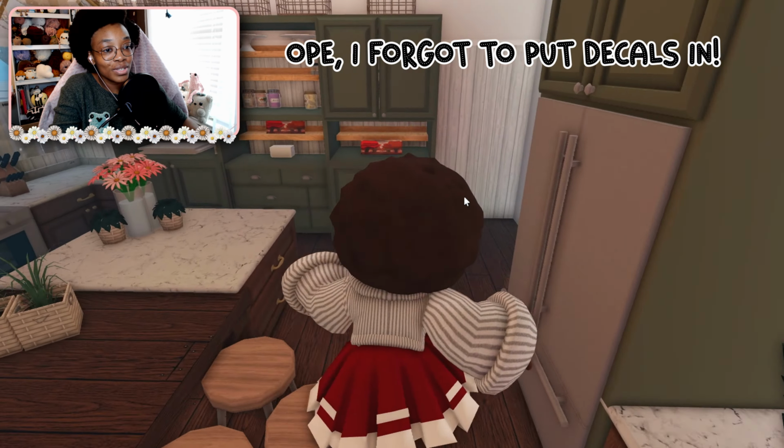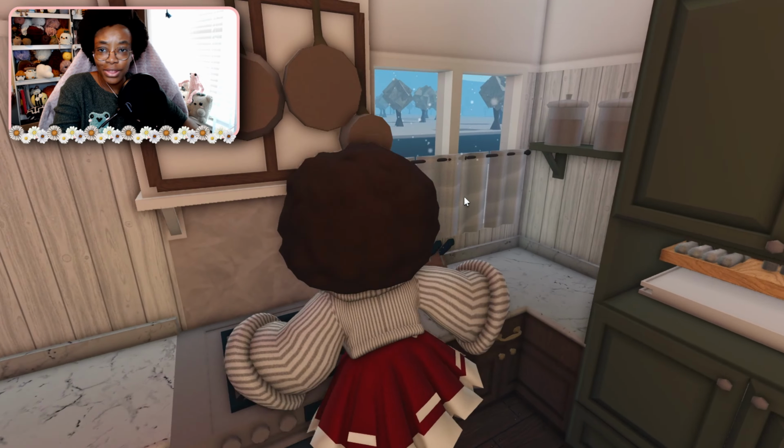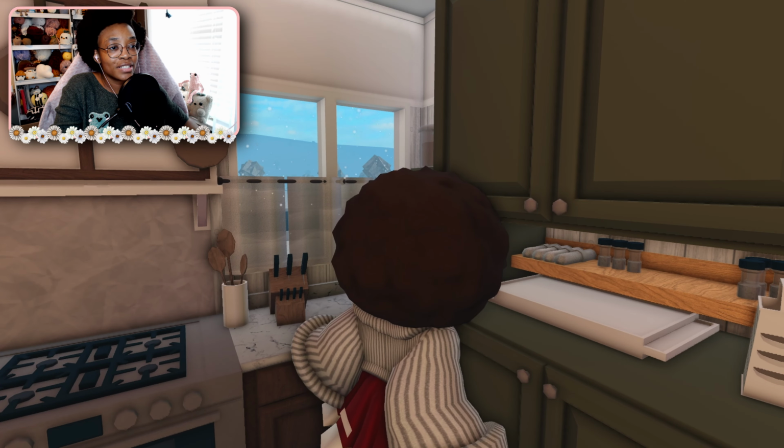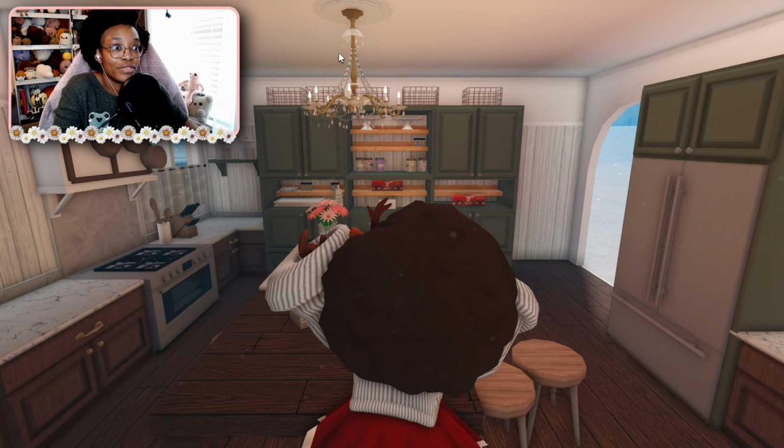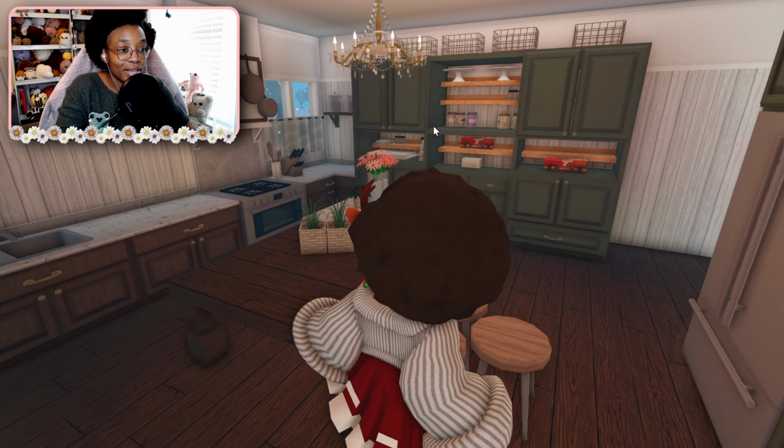This is such a cozy, inviting kitchen, don't you think? And obviously there's some things that aren't perfect. Like, for example, I did a bit of a different curtain situation, but I like that better. And obviously the light isn't exactly the same like we said before.